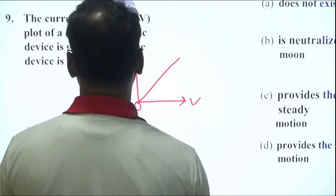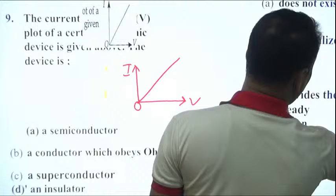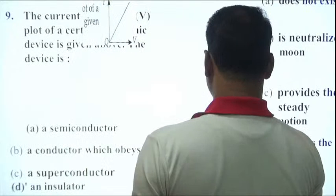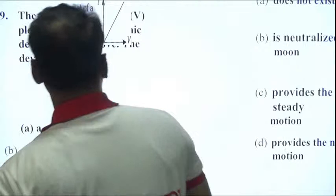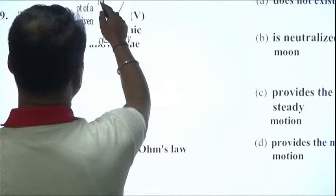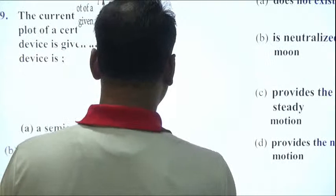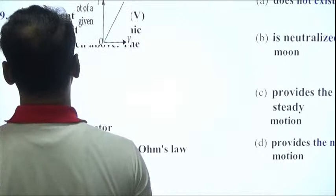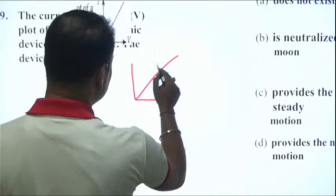So here what will be the answer? The current I is flowing, and this is the voltage. The options are a semiconductor, a conductor which obeys Ohm's law, a superconductor, and an insulator. So this depends on Ohm's law. So the option will be B, a conductor which obeys Ohm's law. That is, this diagram follows Ohm's law.